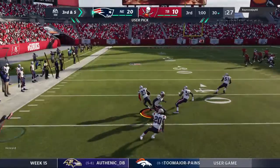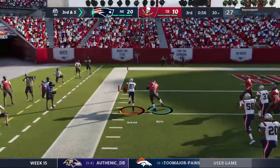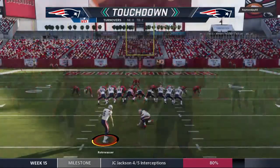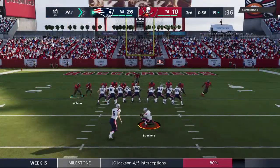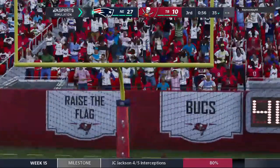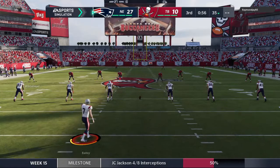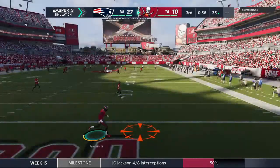Into heavy traffic, and it's intercepted. Picked up by J.C. Jackson. And he takes this one back into the end zone. And the Patriot defense has a touchdown. For the extra point. Now remember, this is the #1 defense in the National Football League. There's a good example of why. Shows that they set an aggressive tone, not just stopping the run, not just getting after the quarterback, but the ball's in the air. They treat it like they're the receivers, and they went after that one and took it all the way.